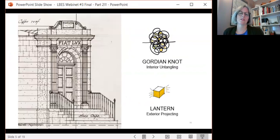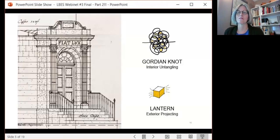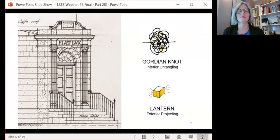So the major challenge has been how to untangle this Gordian knot of disparate interior spaces. And there's a real opportunity in transforming the site so that this new building that will arise in this place will be a lantern that projects a welcoming beacon to the campus and to the surrounding city.